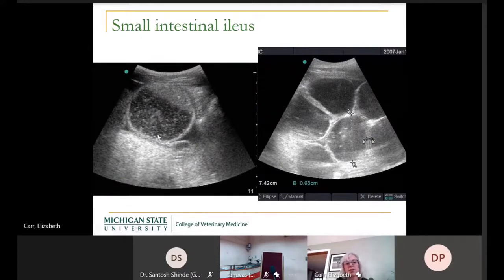The other thing that's disconcerting about this image, as well as some of the ultrasound pictures of the small intestine on the right image, is that they're quite round, which suggests that they're very distended. When you see them and they're more hexagonal or square, this suggests that even though they're distended, they're not tightly distended.